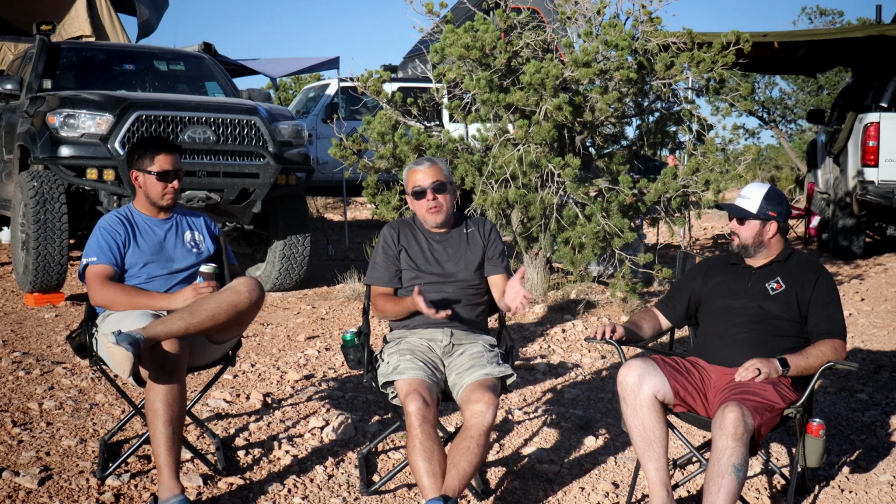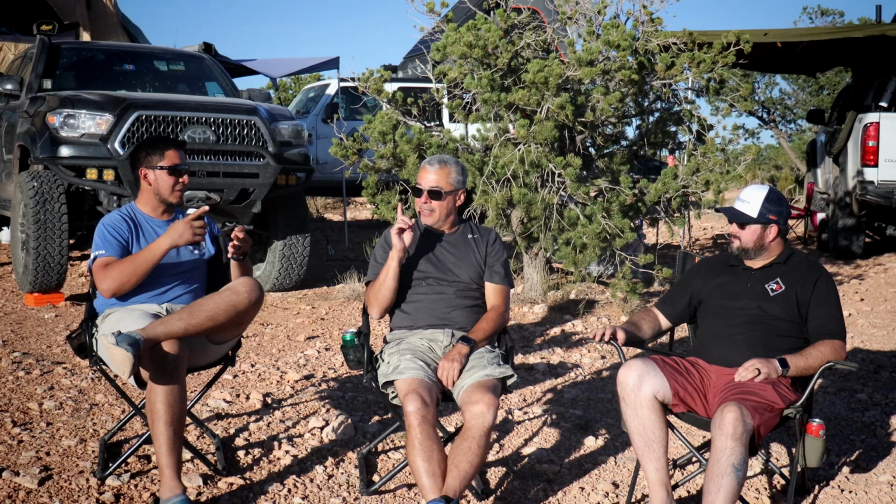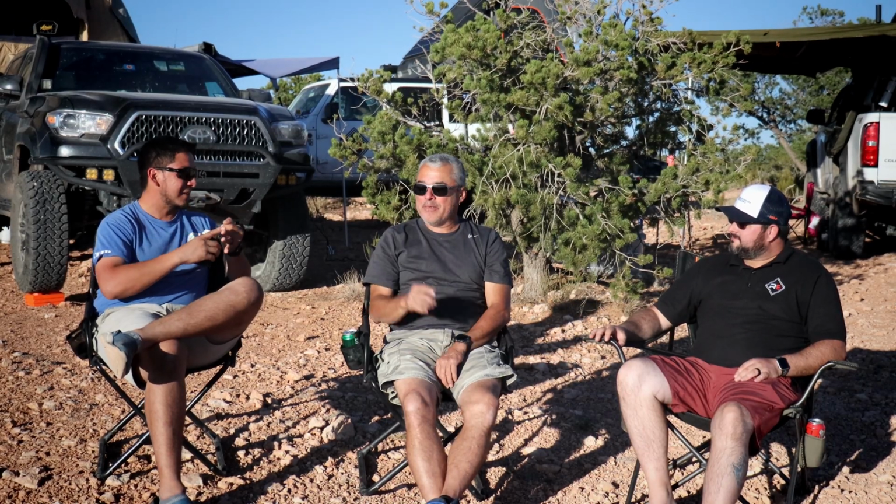I had to lift it up with 3 inches of suspension, because the first time that we came over without the suspension, I had little issues, not big issues, while the Bison just went cruising. But I'll give you this, you did Imogene Pass stock, with stock factory tires and stock suspension. All you had was a rooftop tent, and you did Imogene Pass.